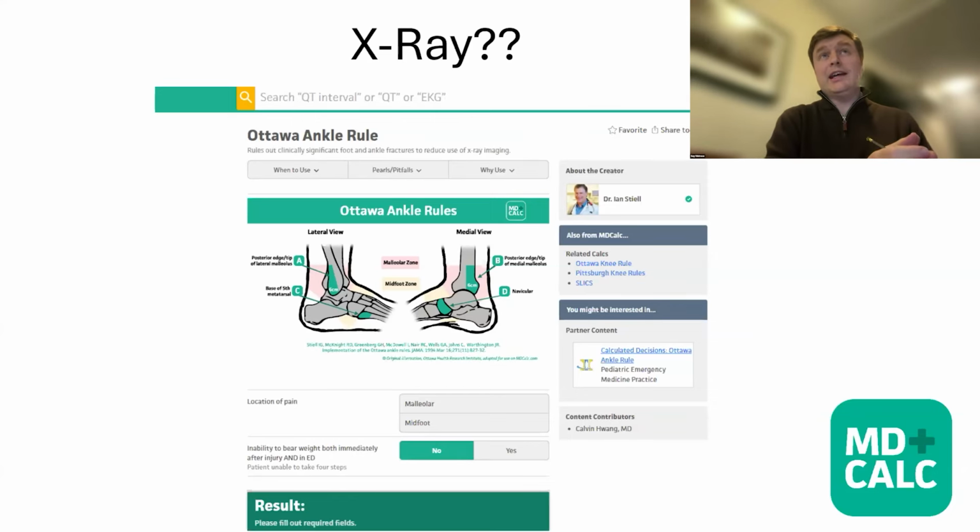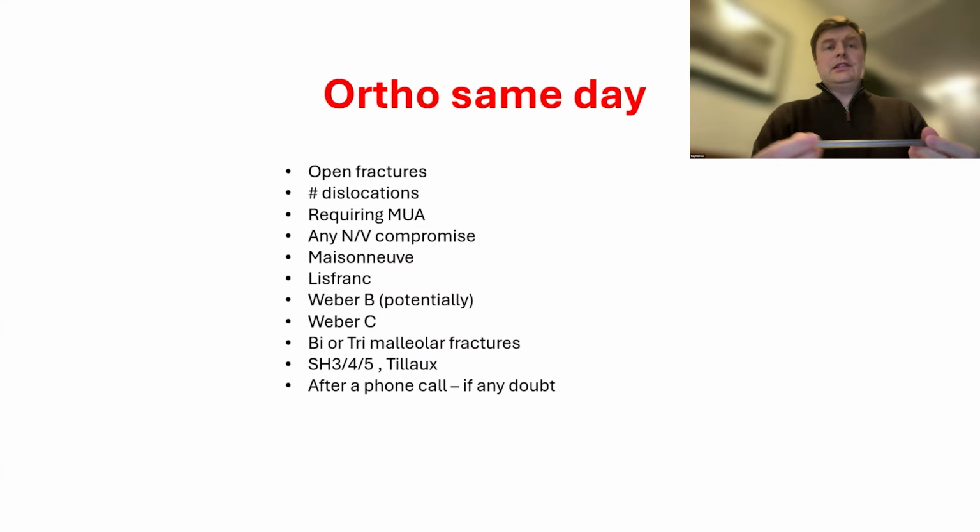So you can actually have no pain, no bony tenderness, but non-weight bearing actually qualifies you for an x-ray as per the Ottawa. But if you look at that, if you follow just this screen here, you would miss the proximal fibula, and you might also maybe not palpate the Lisfranc region that I mentioned before. So the Ottawa ankle rules are great, but just don't just stick to that. It's not a complete ankle exam, the Ottawa ankle rules. So that's a caution.